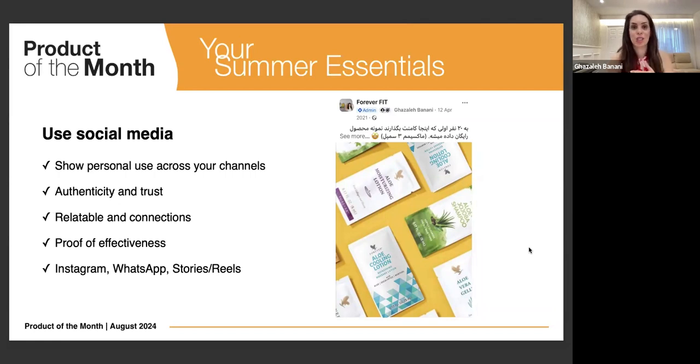What applications Aloe Jelly have, what applications Aloe First have, can you use it on your skin, on your hair, and etc. And you can always incorporate different social media channels, Instagram, WhatsApp, WhatsApp stories, of course, or WhatsApp groups, or Facebook, or any kind of groups that you have on Facebook or TikTok. There are so many types of social media channels that you can use, and you can just use a static post or show it in video or make reels. So there's so many things that you can do on your social media.